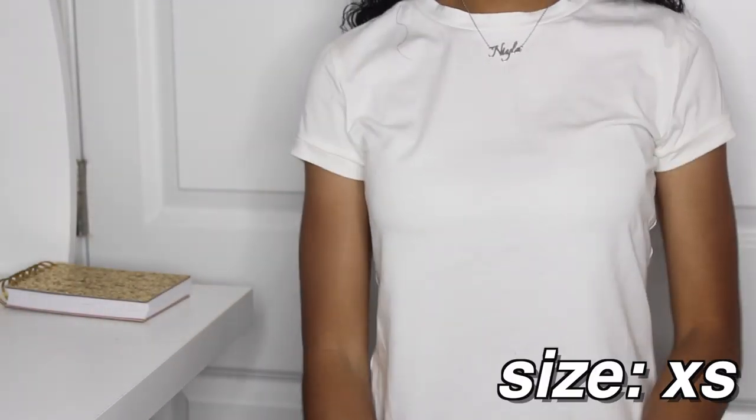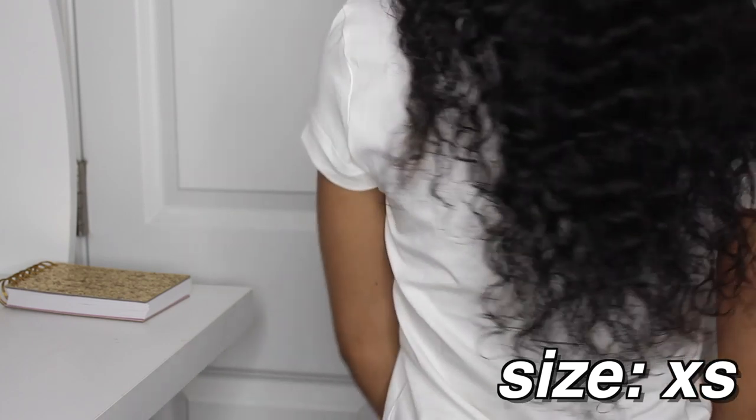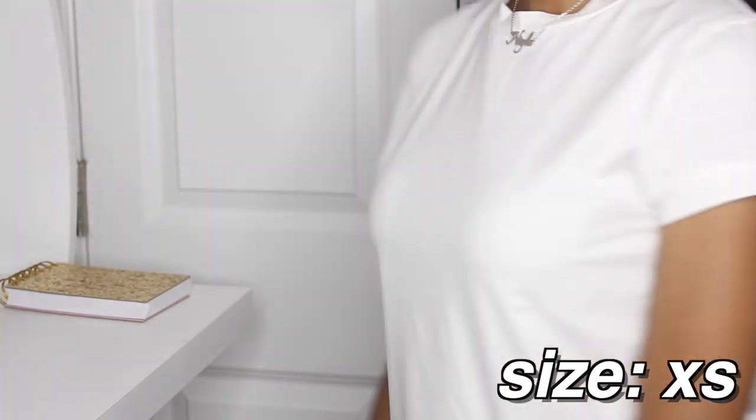Next, I got this white, fitted t-shirt, and I got it in an extra small. So yeah, this is what it looks like. Real simple, kind of an off-white color, because that's the color of this, which is what it goes with. This was in my last Shein haul.